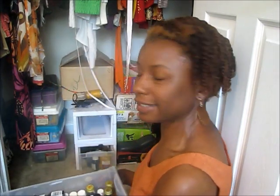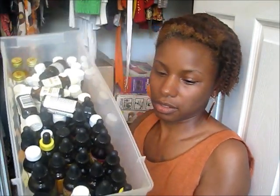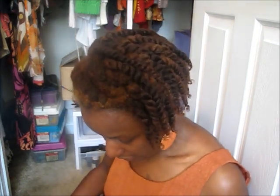This right here is all of my essential oils and tinctures and herbal extracts. What I usually use these for is I usually just do a little herbal oil mix, and sometimes I just mix them in. Then different recipes call for different things, so I have to have it all.